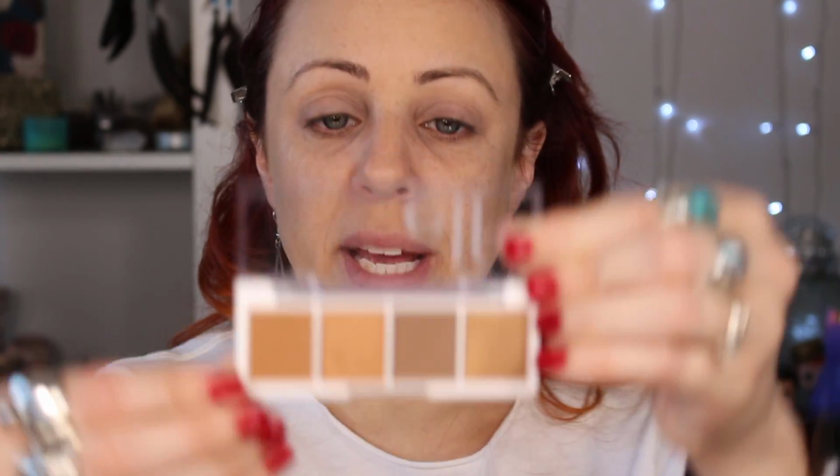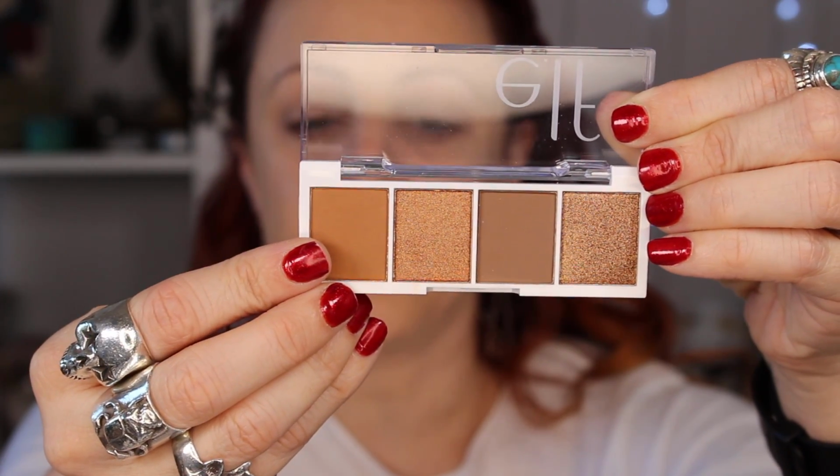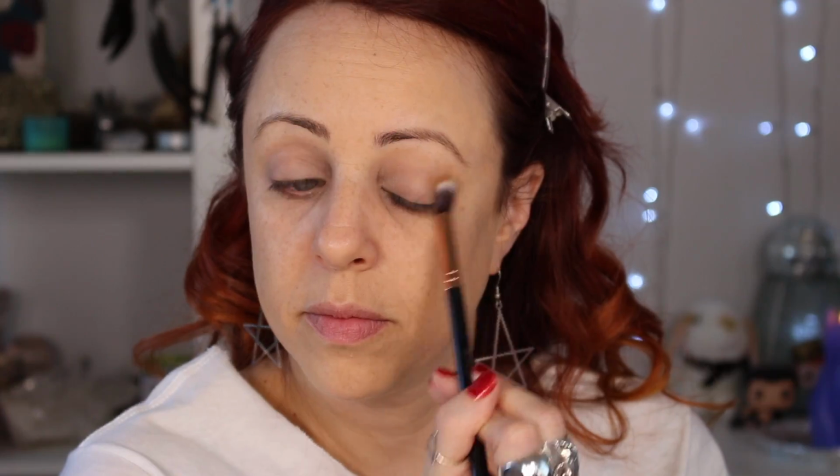Next, I'm going in with my Build and Blend brush from MOTD Cosmetics, and I'm going to take this shade from the Pumpkin Pie palette. It's kind of a warm brown.